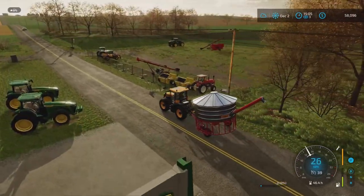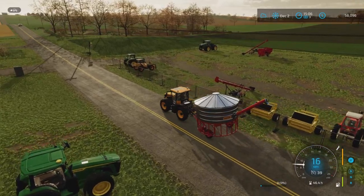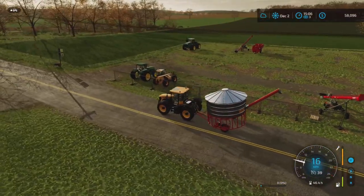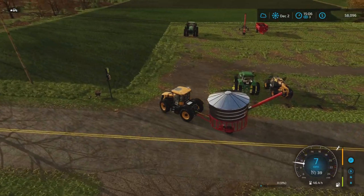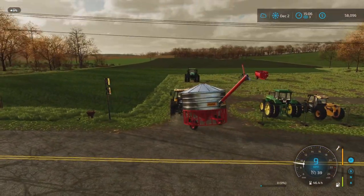The store, there is our feed. Problem is, what was the horsepower requirement? I think it's going to be too much for the small Massey Ferguson that we have.